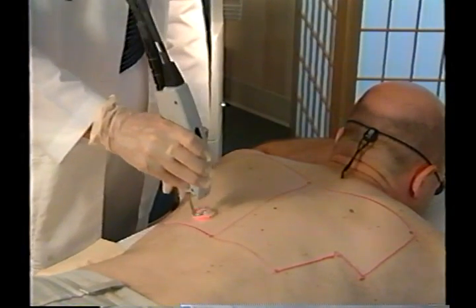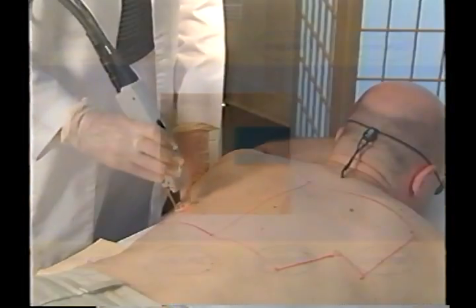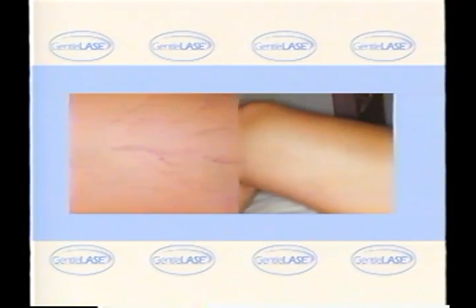In fact, they often come back for more and more areas. This is fantastic. You can put your bathing suit on and you can go. Not only can the GentleLASE deliver permanent hair reduction, its versatility includes the treatment of age spots, sunspots, leg veins, and more.